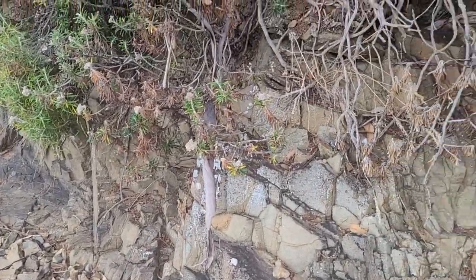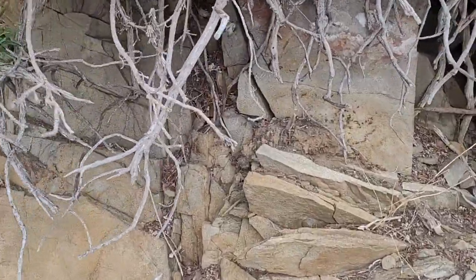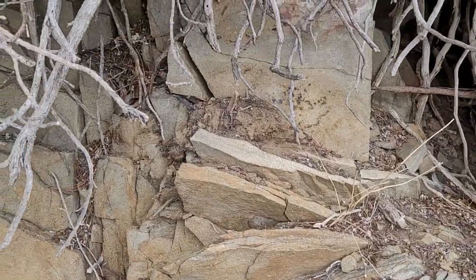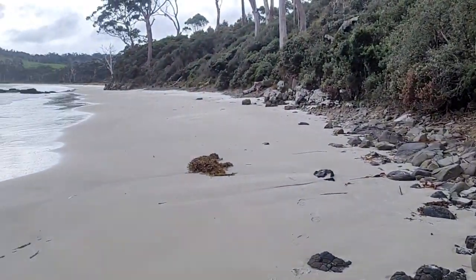The best place you can see this is on coastal exposures and also road cuttings. Apart from that, it's pretty hard to get to. So that's why I'm on the coast.